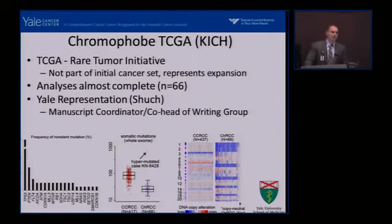That's the third most common. This is actually about to, we're putting it forward. The manuscript is finally going around. I'm actually the manuscript coordinator, and in chromophobe, we have seen some patients have responses to mTOR inhibitors. But it's really hard to do a large study on patients with chromophobe kidney cancer because there's probably only 30 to 40 in the whole country a year that get that cancer.